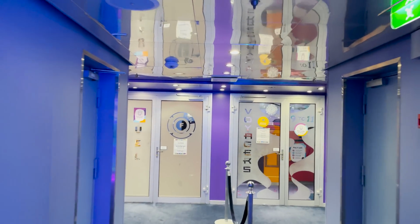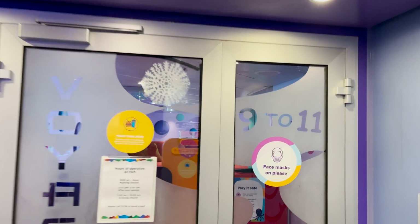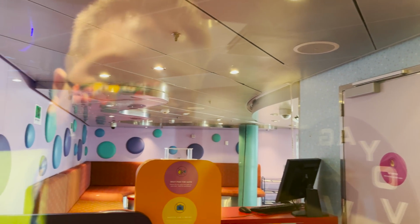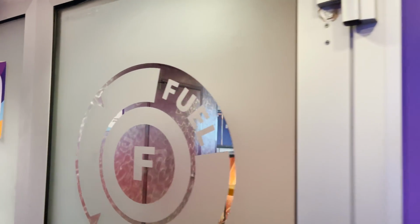So we will find the entrance to the Voyager's Room, which is for ages 9 to 11, as the door says there. And they're gonna have one of the smaller areas. It's gonna be kind of like a big hangout area. You can see the big couches and stuff back there. But then next, you will find Fuel.